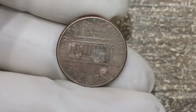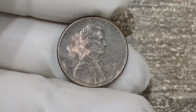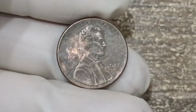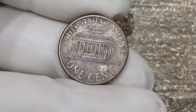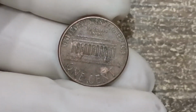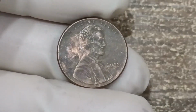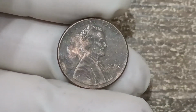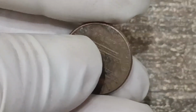Lamination errors, caused by flaws in the copper plating or impurities in the zinc core, are particularly relevant for 2002 cents. Because the plating sometimes bubbles, cracks, or peels away, creating dramatic and visually striking coins that collectors love, and in extreme cases, where much of the copper surface has peeled off to reveal the silver-colored zinc beneath, the coin becomes a one-of-a-kind rarity that can command high premiums.